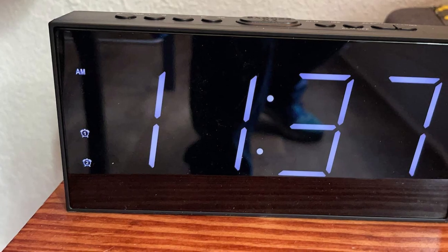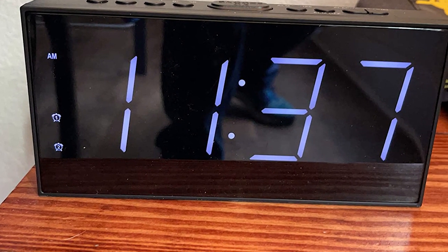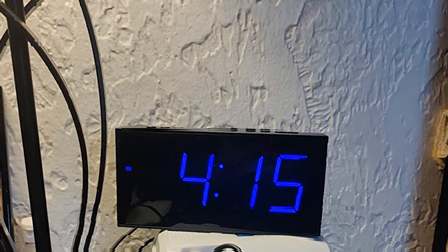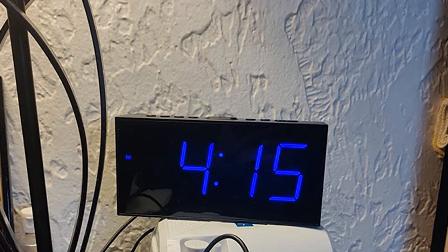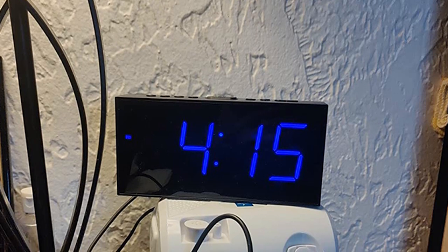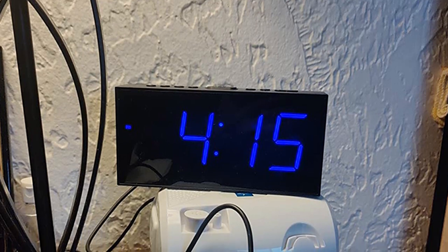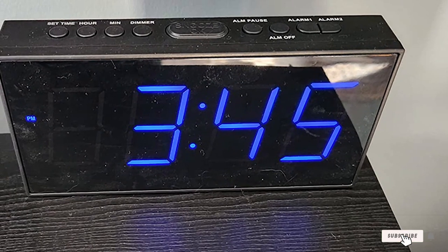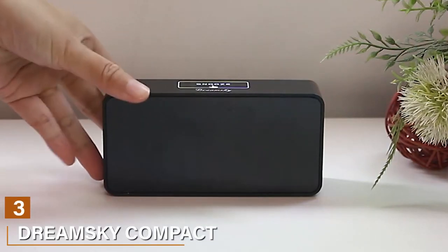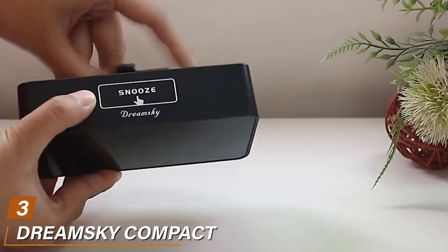This product's design is not just functional but also aesthetic. Its sleek, minimalist look complements any bedroom decor. In summary, the bedroom charging station with the adjustable dimmable light is the ultimate bedside gadget for modern living. Combining charging convenience with customizable lighting, it's a must-have for anyone who values both style and functionality in their personal space. The number 3 position is held by the DreamSky Compact Charging Alarm Clock.